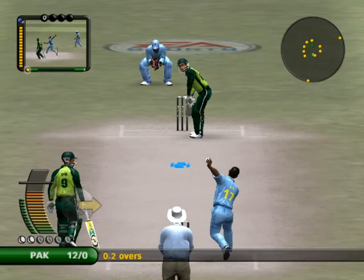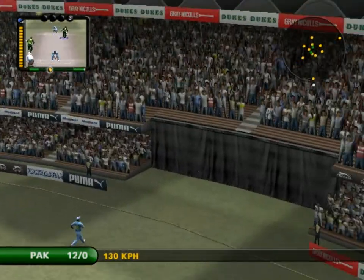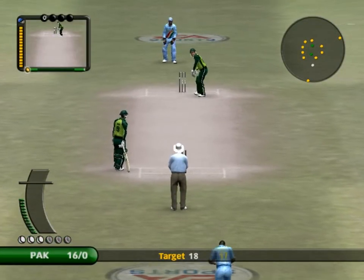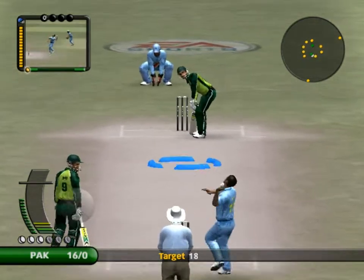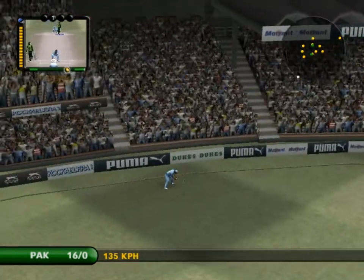Played off the back foot. It's pretty tough for the bowlers on a pitch like this. There doesn't seem to be any margin for error. Great shot. That's four all the way. Super catch that.